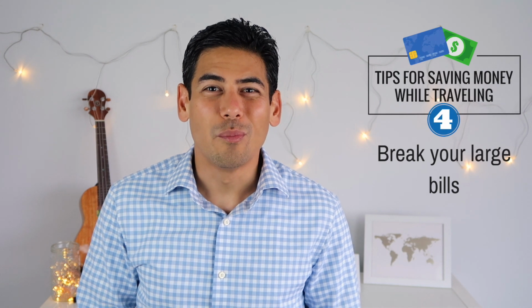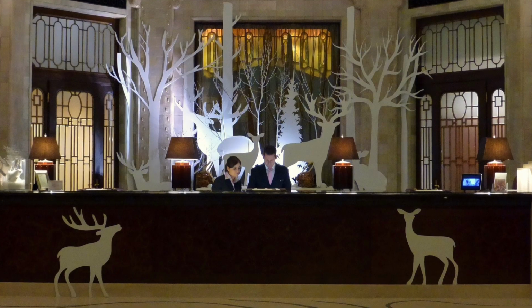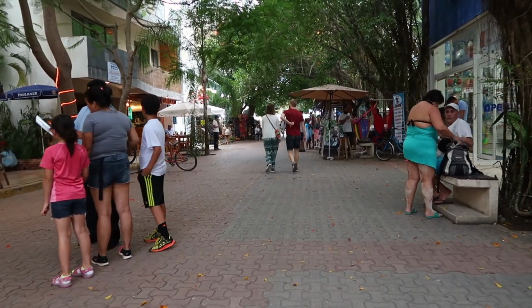Number 4, break your large bills. When you get money from the ATM, you'll generally get large bills. This makes it complicated to pay for taxi transactions or tips. I suggest asking your hotel concierge to break the bill as soon as possible or paying restaurants or merchants with the larger bills in order to get the smaller notes. However, don't be surprised if smaller vendors are unable to break your bills.